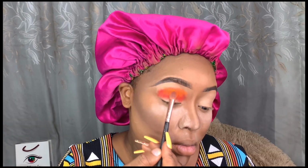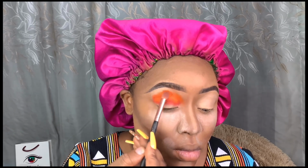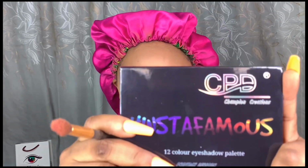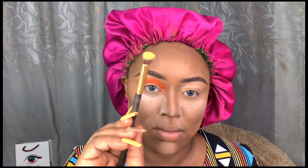I'm using that yellow to blend the harsh lines of the orange. Then I'll use a brighter yellow from the same palette to make sure that it is reducing the harsh lines, and I'm using the Insta Famous A for this. That yellow gives me life. And yes, you just blend it in a circular motion. You don't want to take too much. I dusted it off obviously after I took some with my brush.